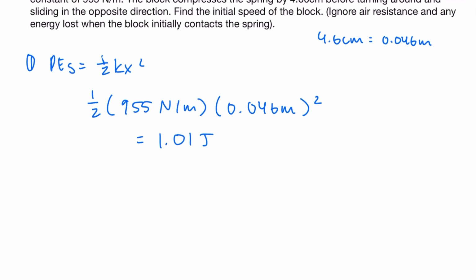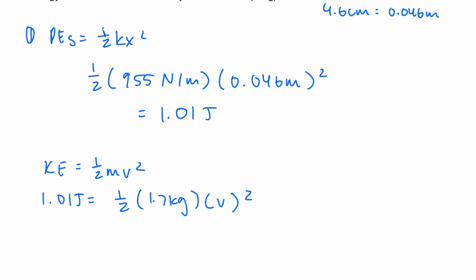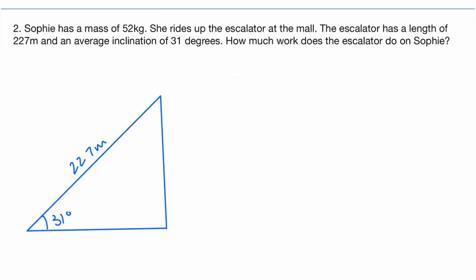So kinetic energy equals 1/2 mv squared. So 1.01 joule equals 1/2 times 1.7 kilogram. We're trying to solve for velocity squared. Once we solve this out, we're going to get a velocity of 1.1 meter per second. And that's going to be our final answer.